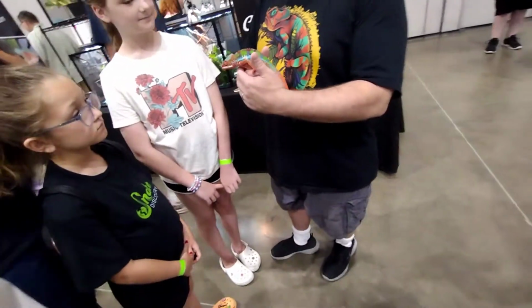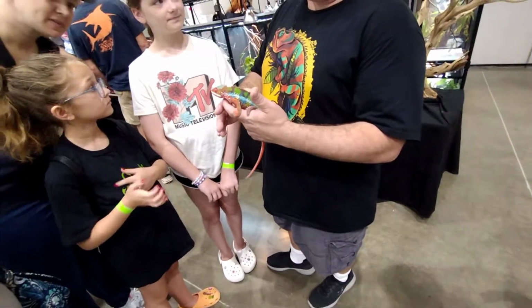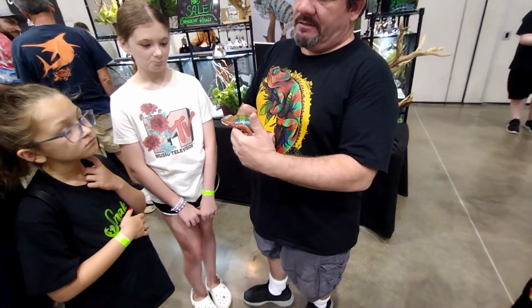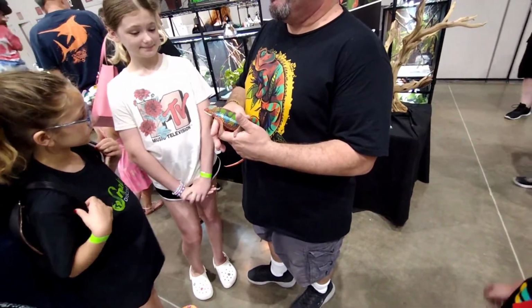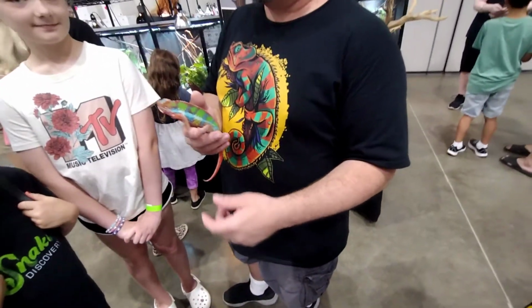And how long do they live? They live about 7 years. They're done growing at 18 months. They eat 10 to 15, mostly crickets, a day until they're grown, and then you cut it back to every other day.